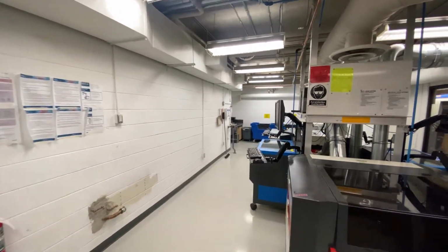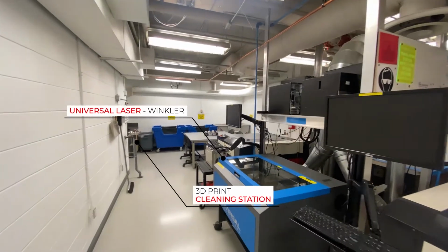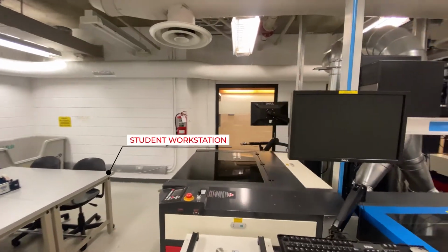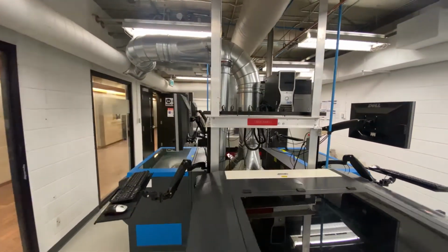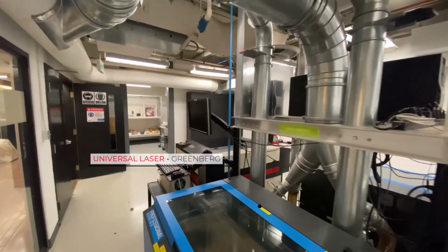The lab currently has 4 3D printers: 2 Ultimaker 3 Extended printers, 1 Formlabs Form 2 SLA printer, and 1 Prusa i3 FDM printer, at a cost of 20 cents per gram for FDM printing and at a cost of 40 cents per gram for SLA formats.